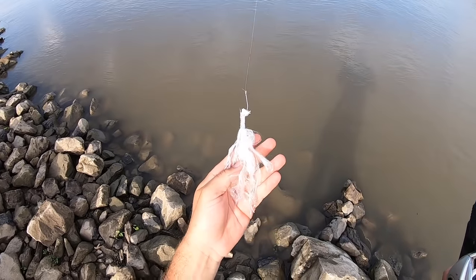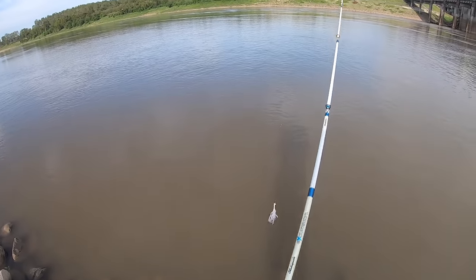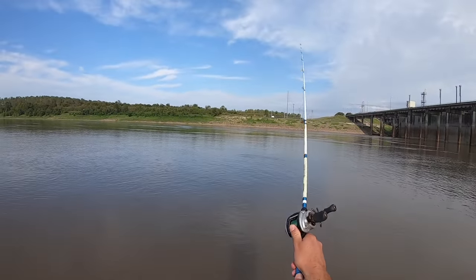So here we go. Looks ridiculous. Big piece of rope on a hook. I've got a couple split shots so I can actually cast it. Ooh, fish jumped right there.